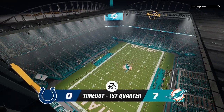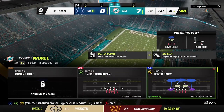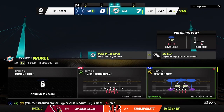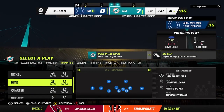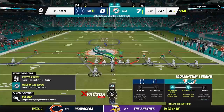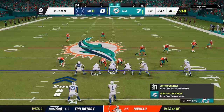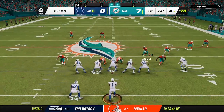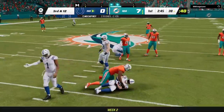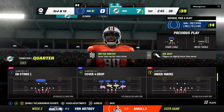Now the Dolphins are going to halt the action here. It's a timeout. They'll have 2 remaining as we step aside here in this first quarter. Now we're at the 41, 2nd and 9. Again, they run. Again, it's McCaffrey, and he is met in his tracks behind the line of scrimmage. They'll wind up losing 3.